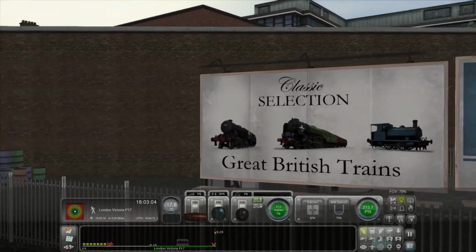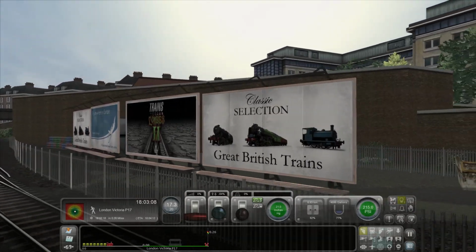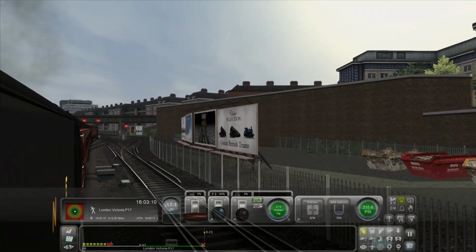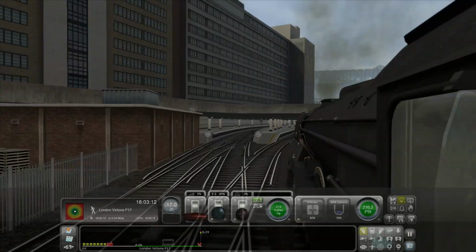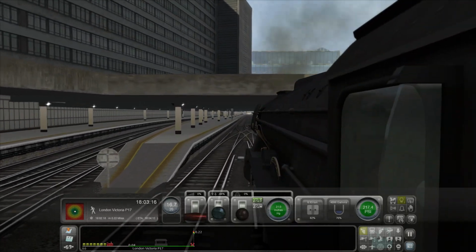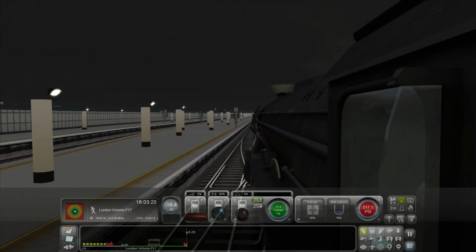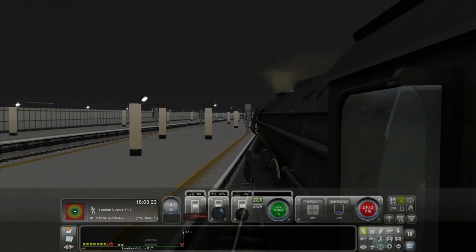Great British Trains. Yeah, there's the Tornado there. Another awesome Steam 7 Supreme sound pack. Is that an advert for Trains vs Zombies 2? Wow. Okay. Right. Okie dokie. Yeah, welcome to London Victoria. Oh, okay. Cross here as well. There we go. Lovely stuff.